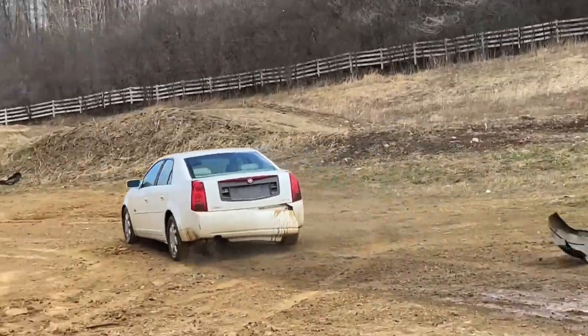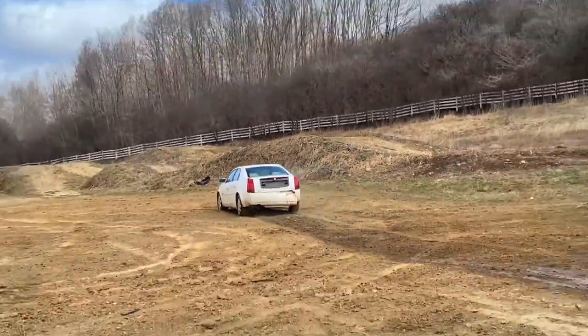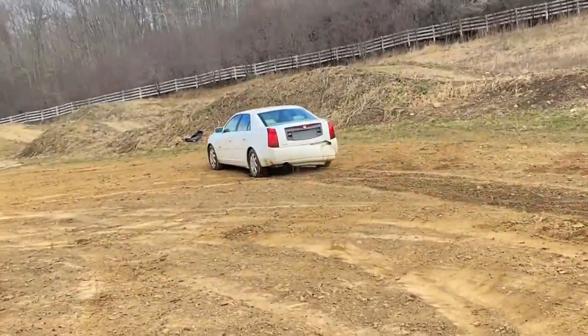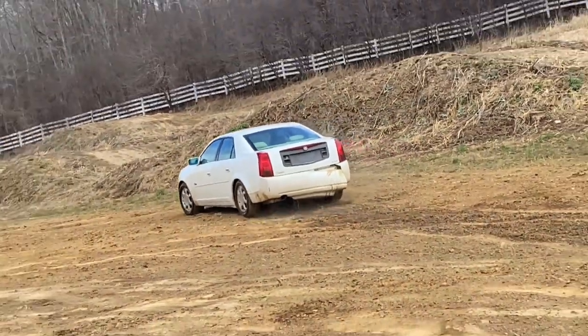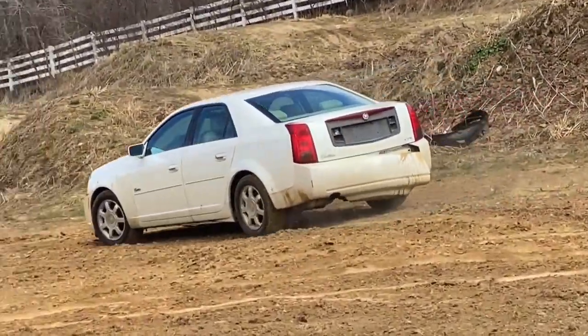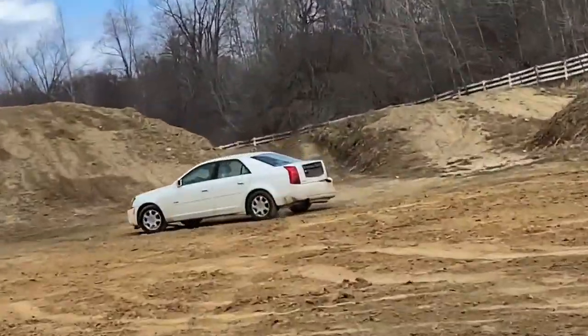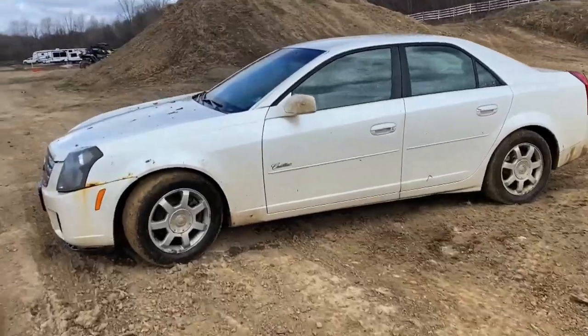Oh, broke the back bumper. I think it stalled too. Hopefully that didn't wreck it. She might have just got a little moist. Is it going? I think he stalled. He's trying to block the wind for you guys. Oh, he's good to go. Might have got a little damp there.